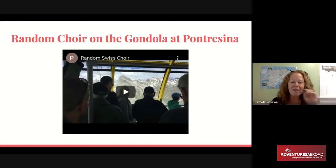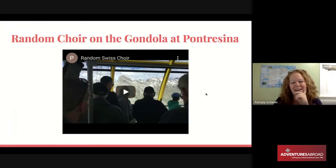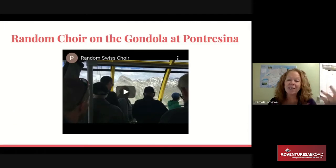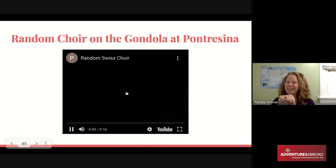But before you leave, a little random moment that happened. In Pontresina, this is near St. Moritz. This is a little thing I've discovered, a gondola that will take us up to a glacier. It's just an add-on. And one day we got on, all these gentlemen shuffled on. They turned out to be a choir, and this is the most Switzerland I have ever Switzerlanded.